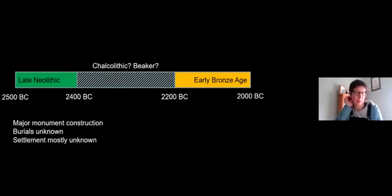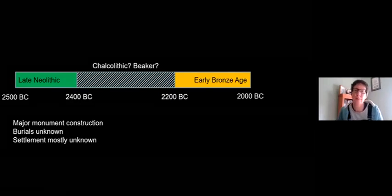We do have some settlements from this period. People might be familiar with the famous Skara Brae settlement on Orkney, for example. And we do have houses and settlement evidence from some of the major monuments like Durrington Walls, which I'll come on to later. But generally, the evidence is fairly ephemeral. It's pits and flint scatters, and we don't really have a sense of how people were moving about the landscape, whether they were in seasonal settlements, whether they were more permanently settled in some places.